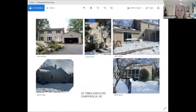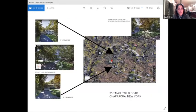I'll start with the photos of the existing house. Can you all see? Yes. So this house, just to go to the, I'll locate you first. This is Tango Wild Road. The house, which you can't really see from the street when there's tree cover, obviously, is set back from the street a little bit. We have our two neighboring properties here and here, 29 Tango Wild and 21 Tango Wild.